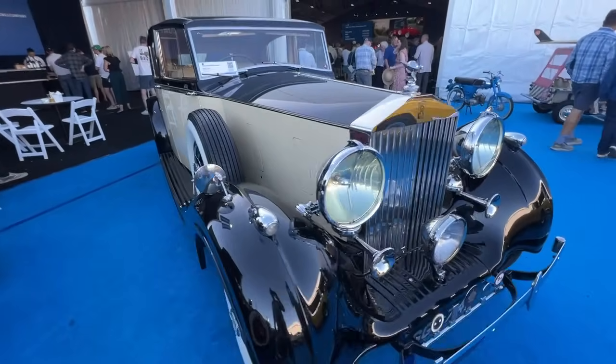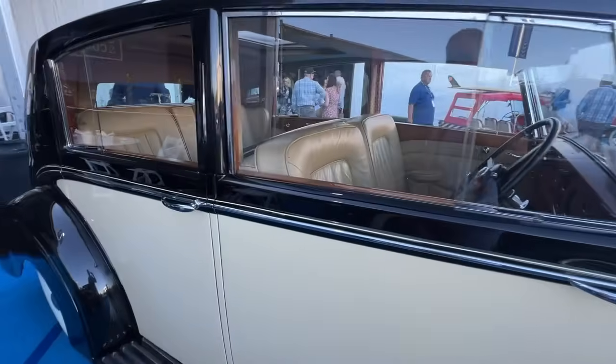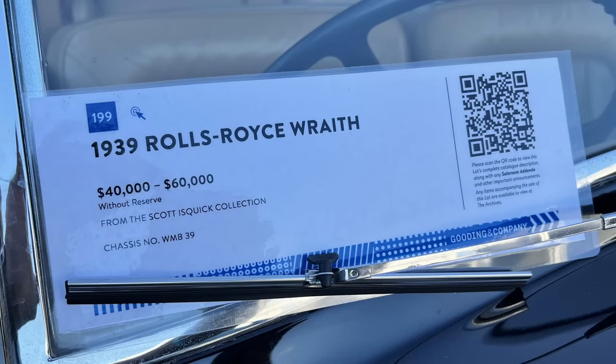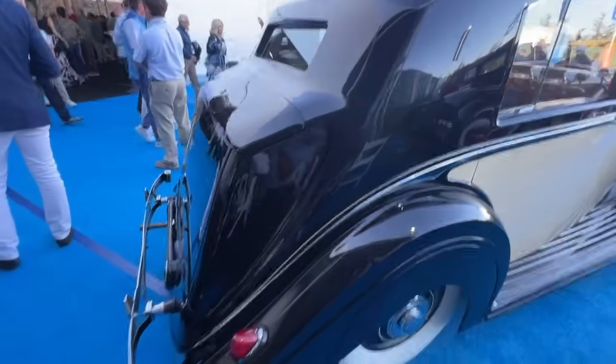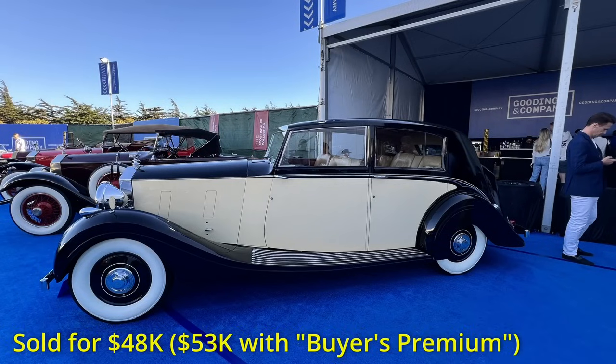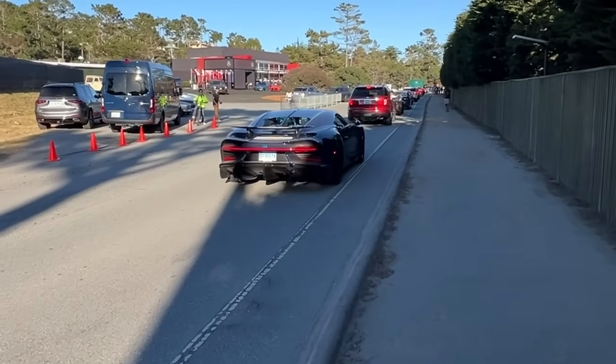Well, this one, they're estimating only 40 to 60,000. That seems like a pretty good deal for the look of the car and the condition. Compared to, I don't know, similar looking cars, but a lot of it's lost on me on these cars. Everyday Bugatti driving down the street.